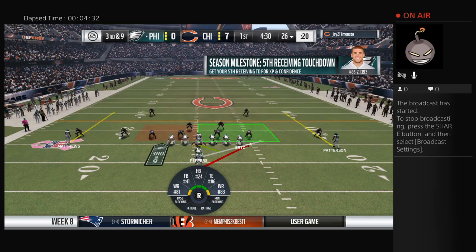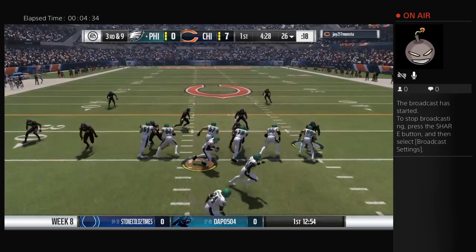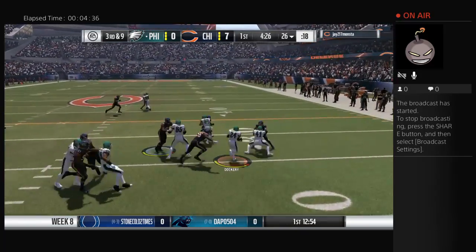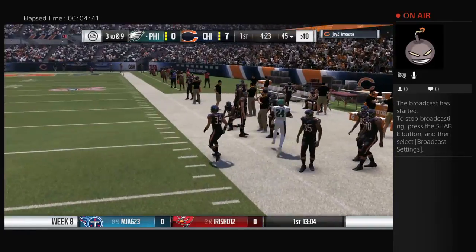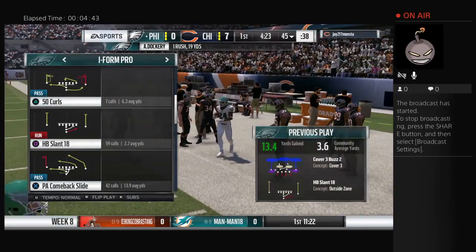Here we go now. Green, 39. Now they try the right side here. And a cut to the sideline. A gain of 19 and picking up the first.